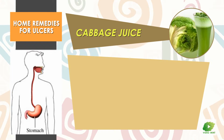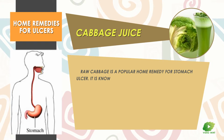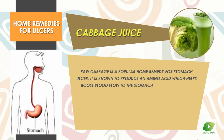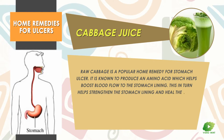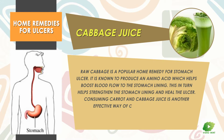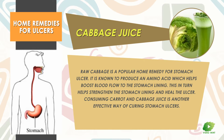Cabbage juice. Raw cabbage is a popular home remedy for stomach ulcer. It is known to produce an amino acid which helps boost blood flow to the stomach lining. This in turn helps strengthen the stomach lining and heal the ulcer. Consuming carrot and cabbage juice is another effective way of curing stomach ulcers.